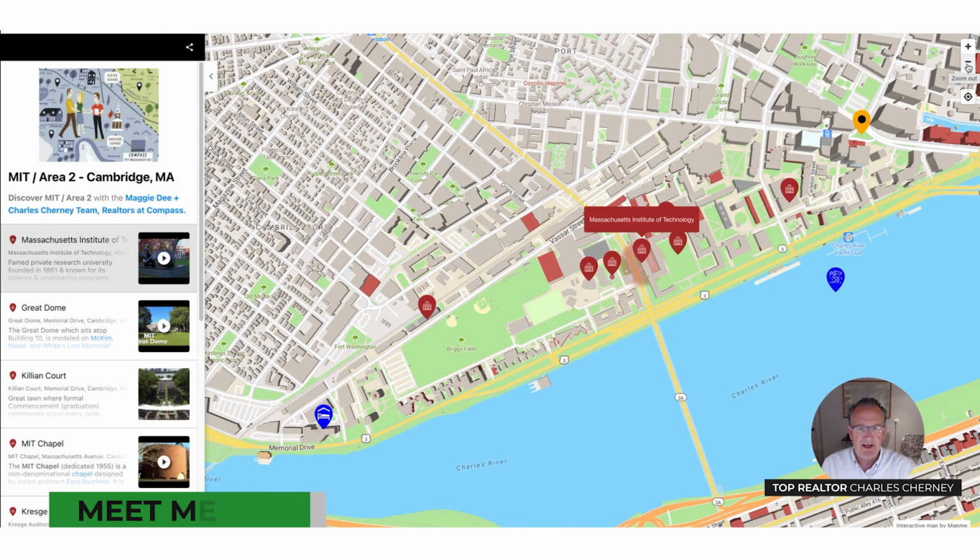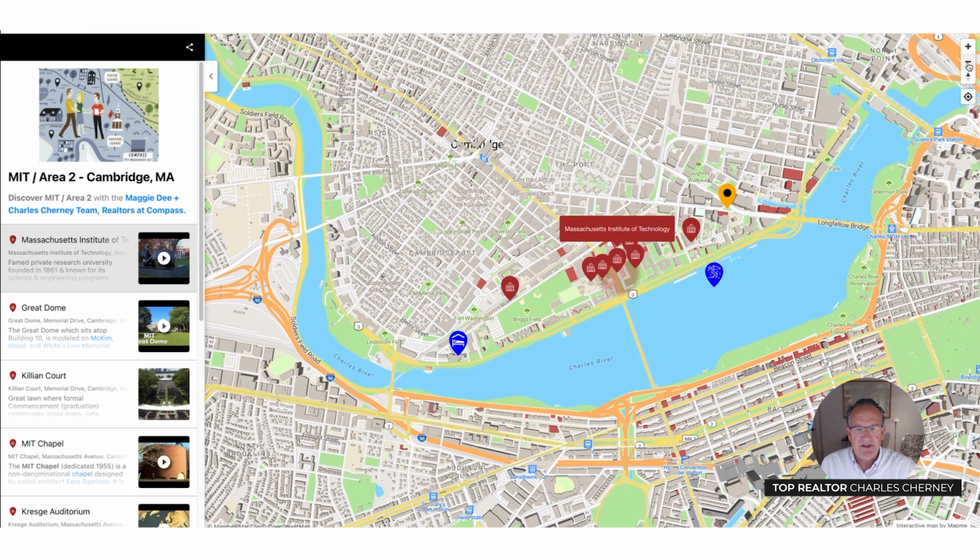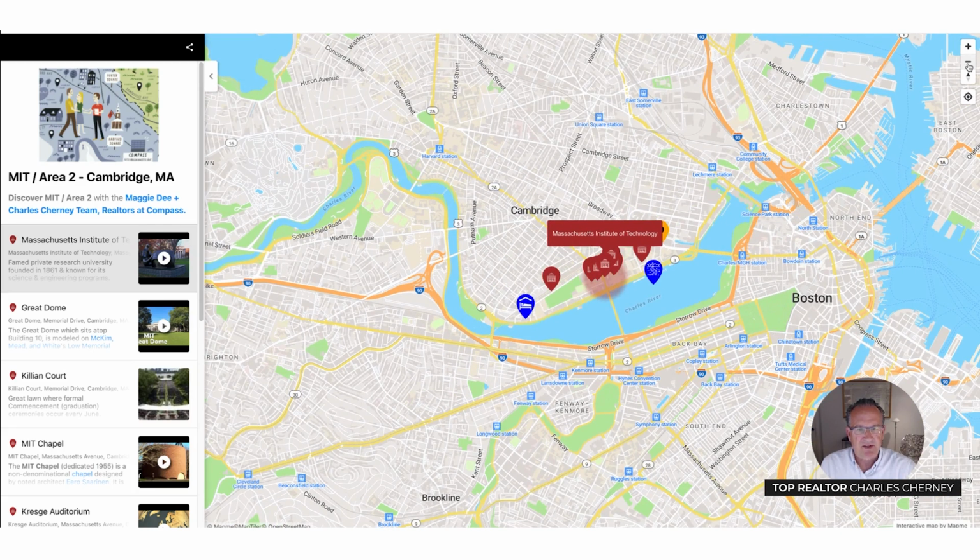So meet me at MIT. We're looking at the campus of the Massachusetts Institute of Technology here on the screen, and it is running along the Charles River, which is really rather nice. So if I zoom out, you can see how MIT is on the Charles and across the river is Boston. If I really pull back here, you get a sense of where you are in relation to Boston, the river, and the rest of Cambridge.